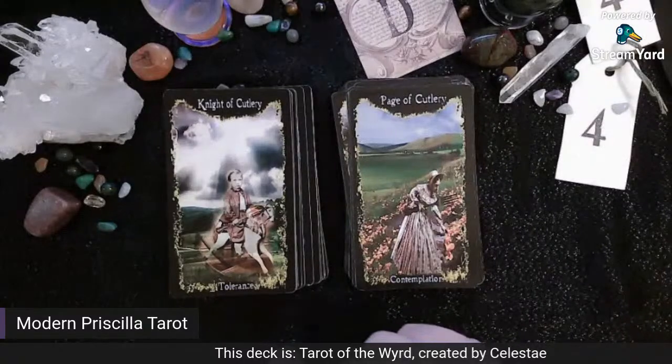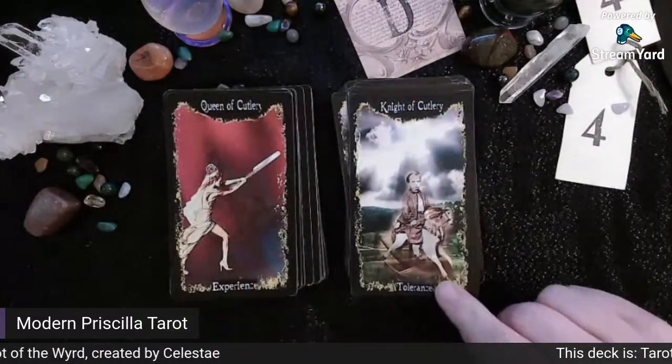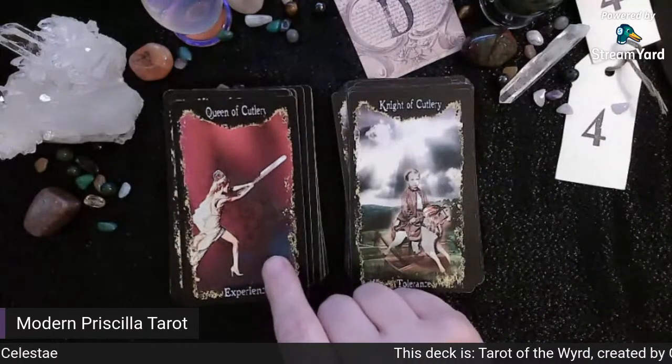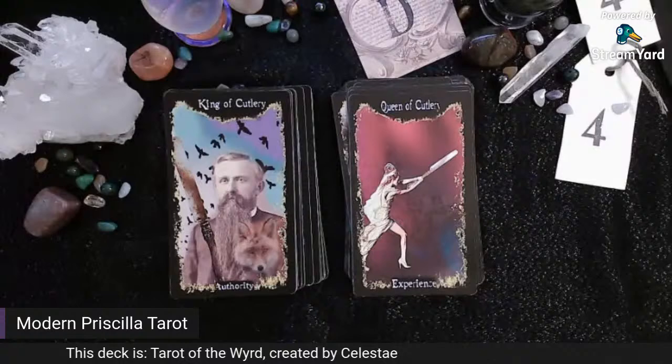So you're going to see a couple more, well, several more flip throughs. I decided I think I should make a category called Cool Decks from My Mom, because you're going to see why.